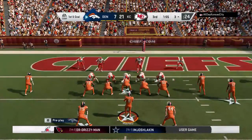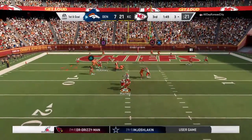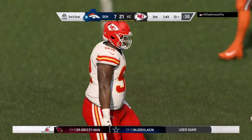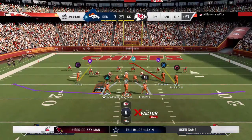Two big plays in succession. Not sure this D knows what hit him, but now they've got to get ready. It's first and goal. Throwing, Mayfield, and down he goes. Pressure gets him back at the 14. They could not contain Kenny Clark as he gets home for the sack. So first down went in the wrong direction. They're at the 13-yard line.